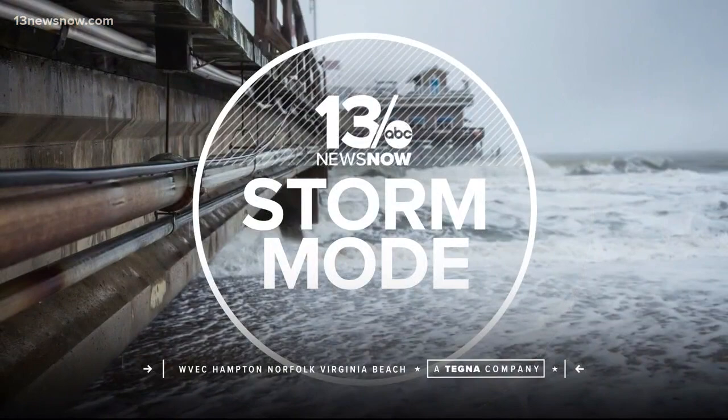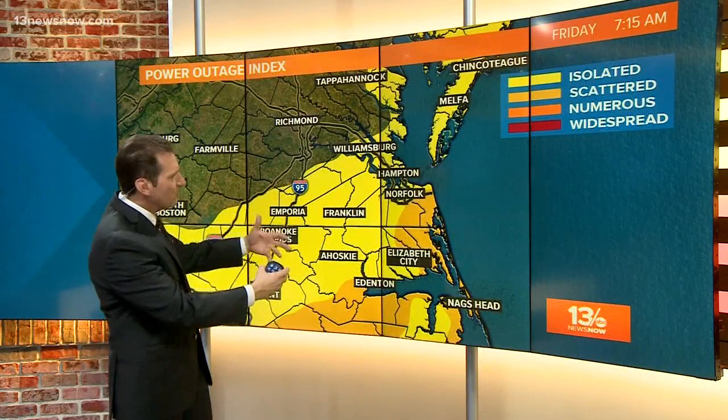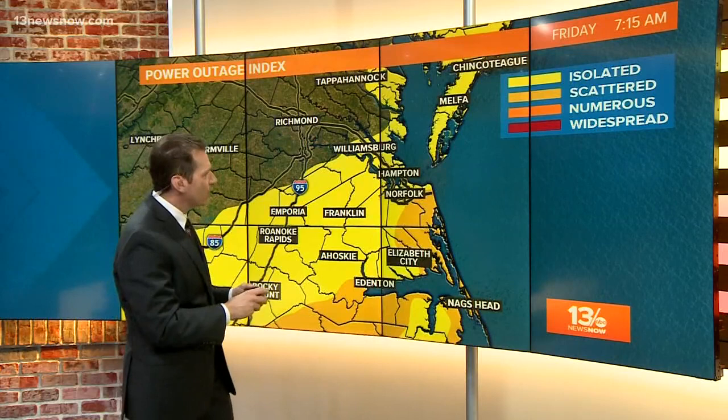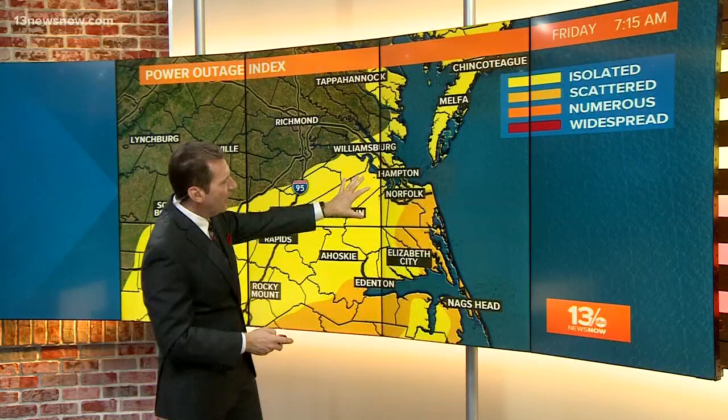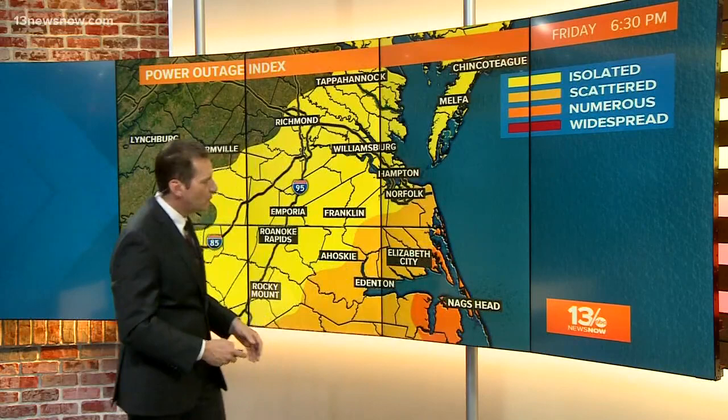All right, guys, we have a kind of a forecast map. It's an index. It considers the wind, the rain, the different weather phenomena that contribute to power outages, and it kind of forecasts what we may experience. We just heard from Benita there from Dominion, and they have crews ready to go. We're talking about isolated power outages off to the west. Not as much, but closer to the coast, scattered to even numerous as we head later today, especially for eastern North Carolina and close to the coast. So that's just the way the models project the potential for additional outages later today.